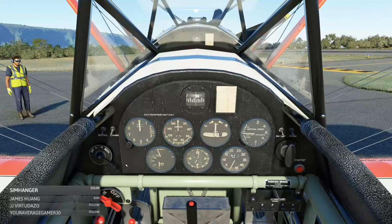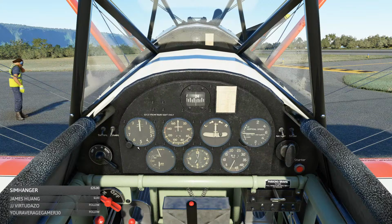Now, the aircraft sounds have been recorded from the real aircraft, so that is always a plus. And I've seen more and more payware aircraft coming out with recordings from the real aircraft, which looks like it is something that is more available to developers now. So that's always good to know.